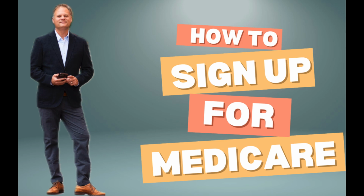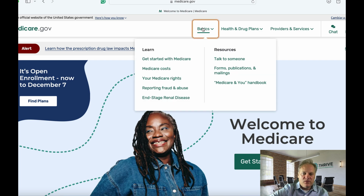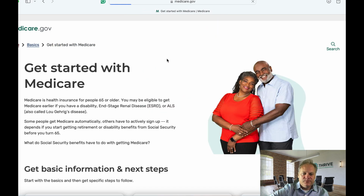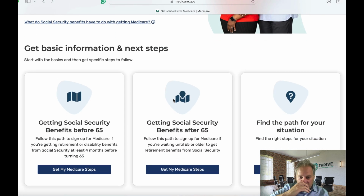All right, so you are turning 65 and you need to sign up for Medicare A and B. Here's how you do it. Go to medicare.gov and it'll give you a nice little walkthrough. So get started with Medicare and it'll give you some nice options.